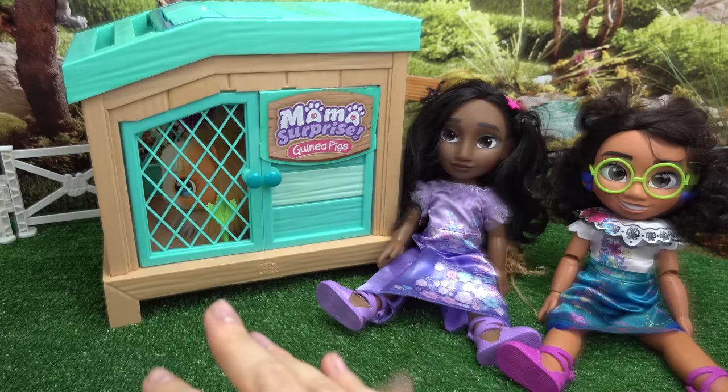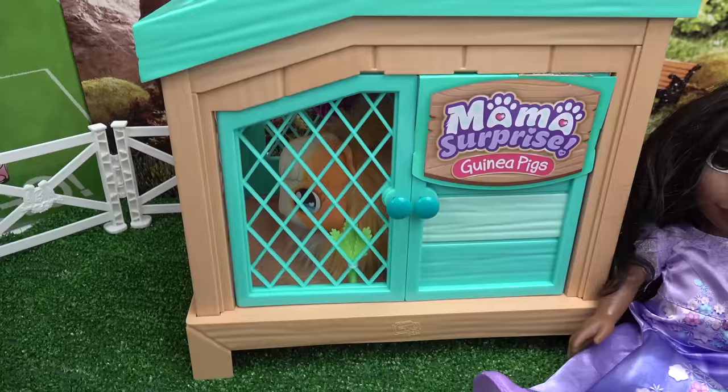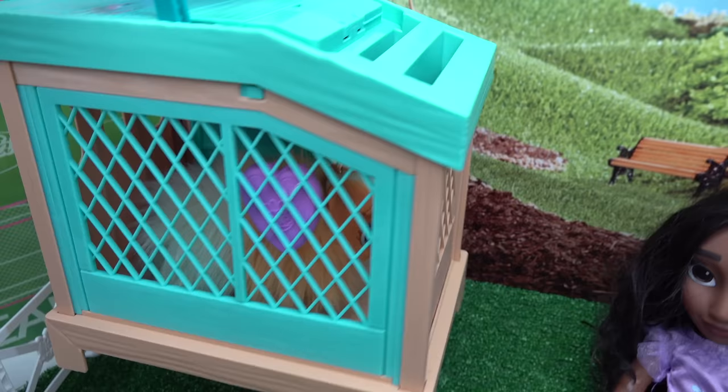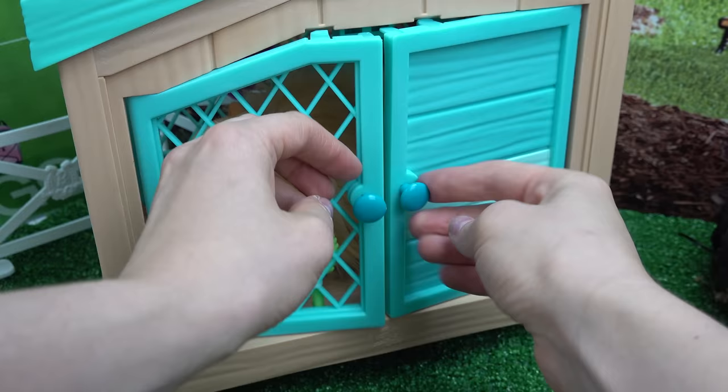Today, Mama Guinea Pig is gonna have some cute little baby guinea pigs. We first have to take Mama Guinea Pig out of her hutch. Let's turn the hutch around. Let's go ahead and turn this on. We've got normal, off, and speed mode. Let's go to speed mode. All right, Mama Guinea Pig. Since Mama Guinea Pig is awake, let's go ahead and open her up.